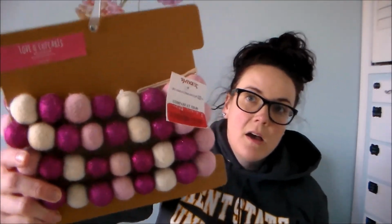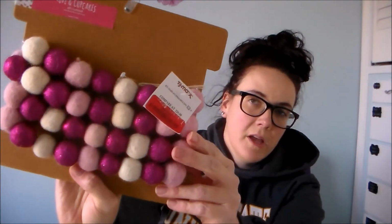This says compare at $20, and I got it for $6.50. I would say I see these anywhere from $10 to $20 depending on what store you're at. Like, if you're at a Michael's versus a Target, there's a price difference there. But $6.50 is a pretty good deal. I believe they were $14.99 actually during Valentine's Day and leading up to it. But I really like these colors because I feel like they could also just be spring. So yeah, that's just a fun decor item that I got.